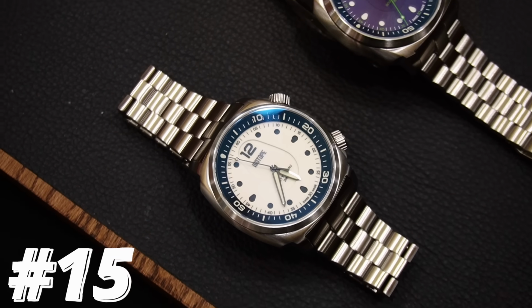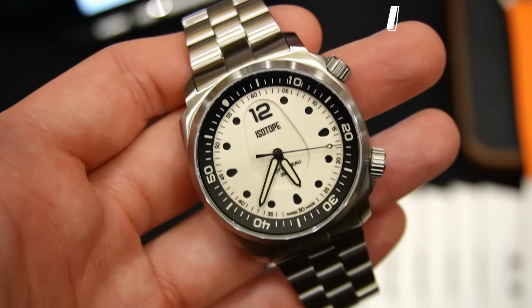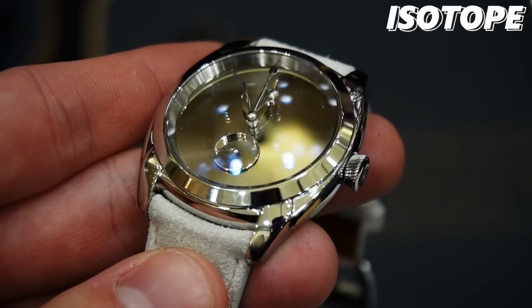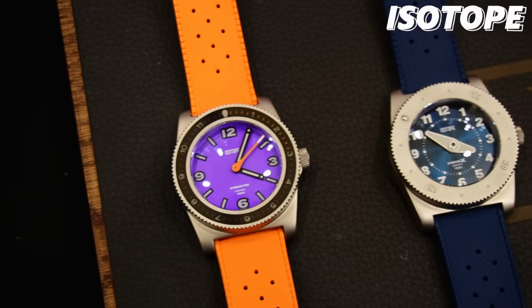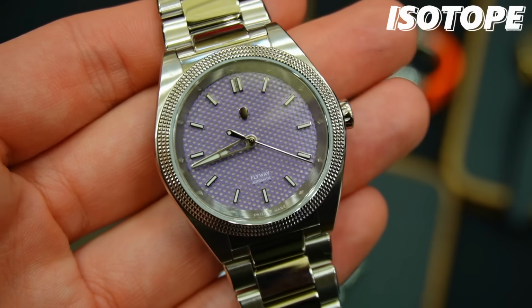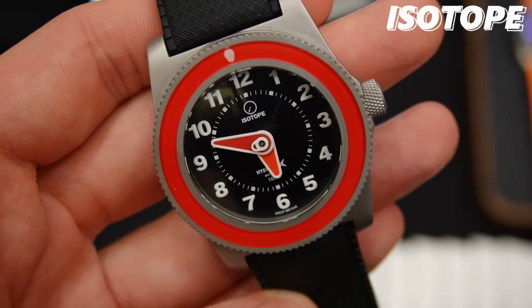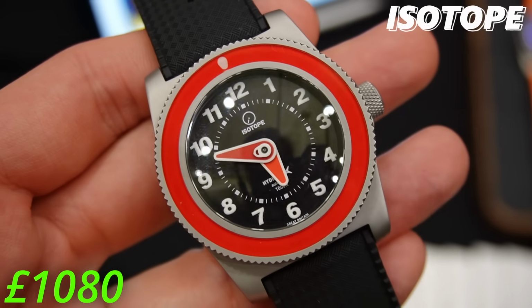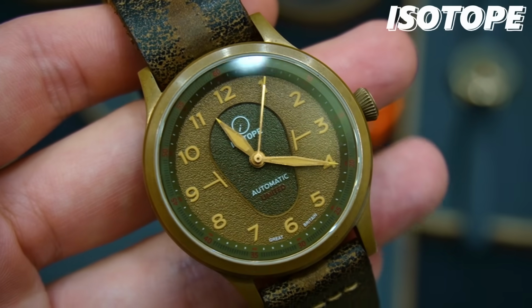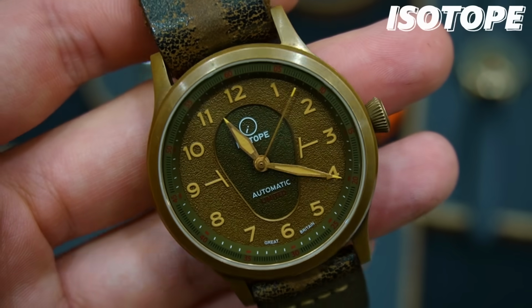Number 15, we have Isotope. This brand was founded in 2016 and again has both British and Portuguese heritage. Isotope has a distinctive DNA that can be seen throughout their catalogue, a bold use of colours and shapes being the biggest factor here. They're best known for their dive watches, which often use oversized hands and sandblasted cases, but my favourite is the bronze old radium pilot's watch, which just looks so sexy.